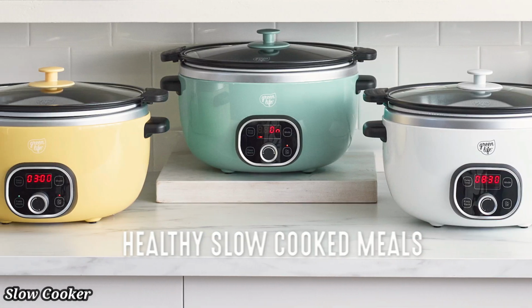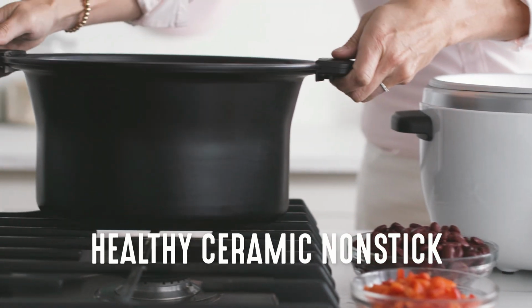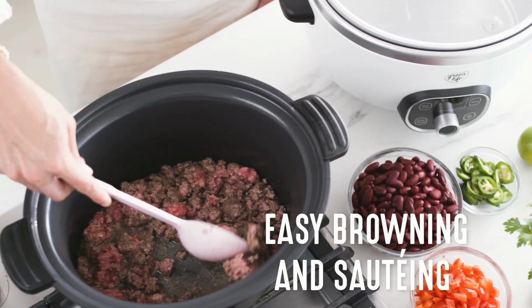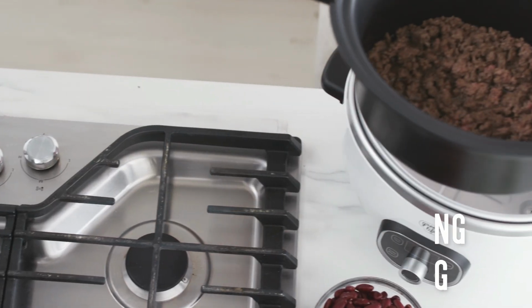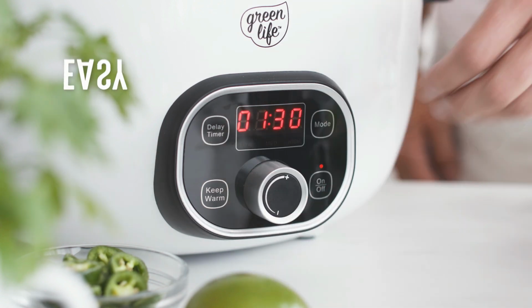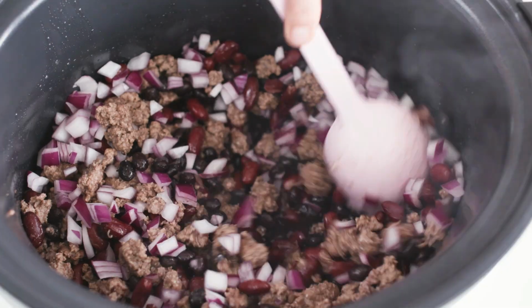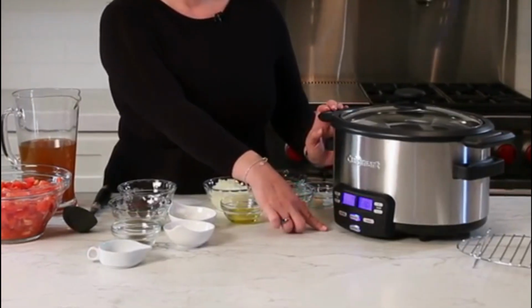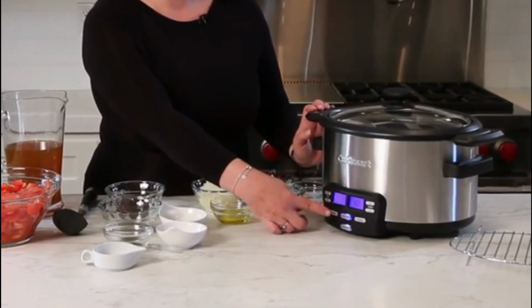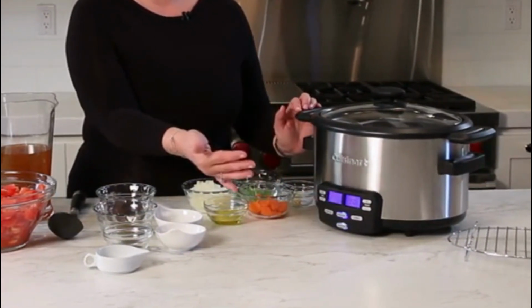Next, manual slow cooker. The Crock-Pot 7-quart oval manual slow cooker is the perfect solution for cooking large, flavorful meals with minimal effort. With its 7-quart capacity, it can serve up to 9 people, making it ideal for family gatherings or meal prepping. The manual controls offer 2 heat settings, low and high, allowing you to cook your meals at your own pace, while the warm setting keeps food ready to serve.